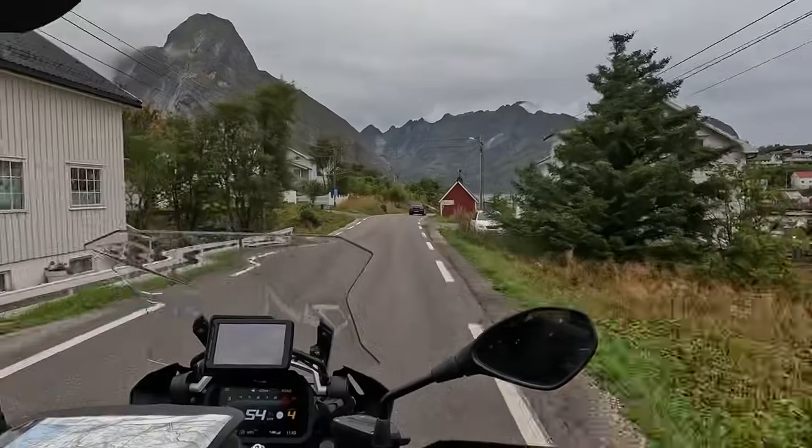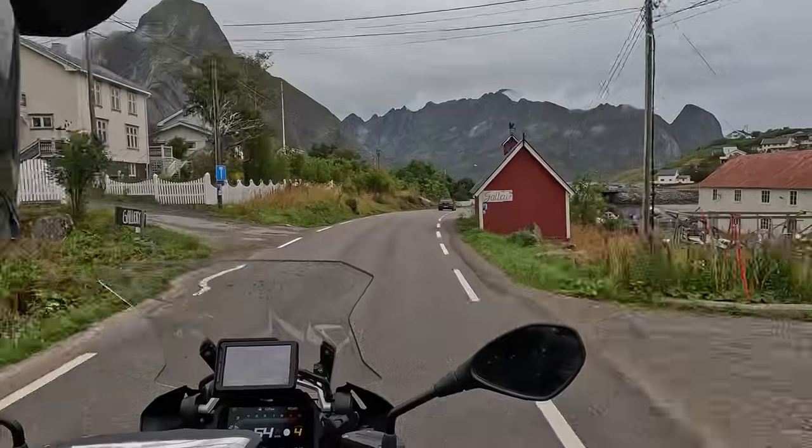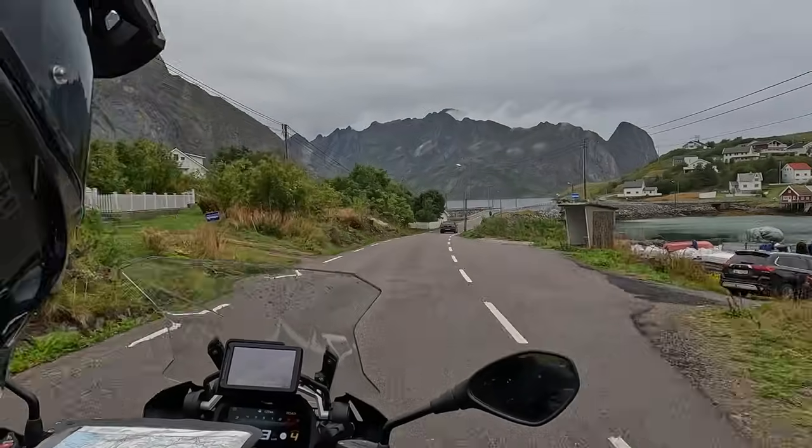I think we're about to do the first little bridge over. It is a little one.